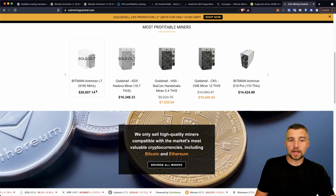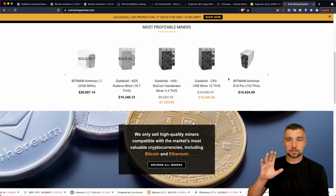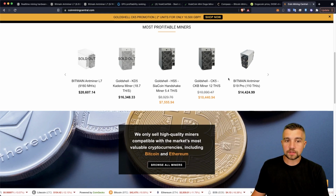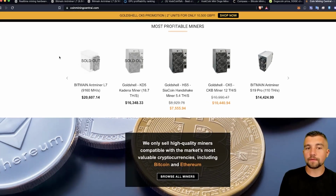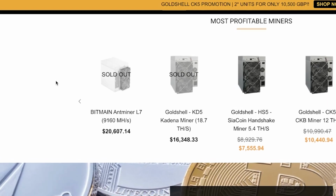But the Antminer L7 is crazy, right? So originally, when the profits weren't expected to be so high, and the ETA was longer, which was several months when these were initially listed, you could buy for 10 grand, and then the price went up to 14, and now over 20 grand, and they still have sold out at this price.